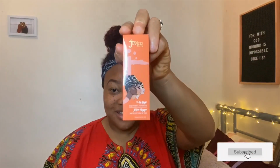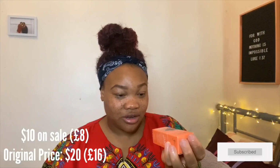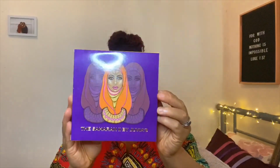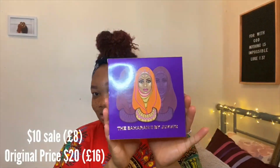So I actually bought some makeup from JUVIA'S place. I got their foundation, in the shade 435, and then I also got their concealer in number 6, and another concealer, number 16. And then I got their eyeshadow palette.